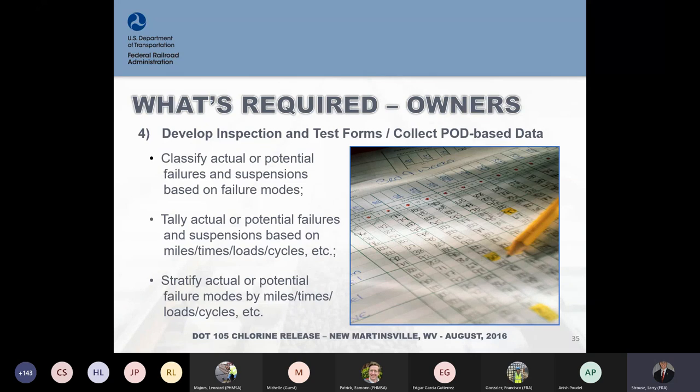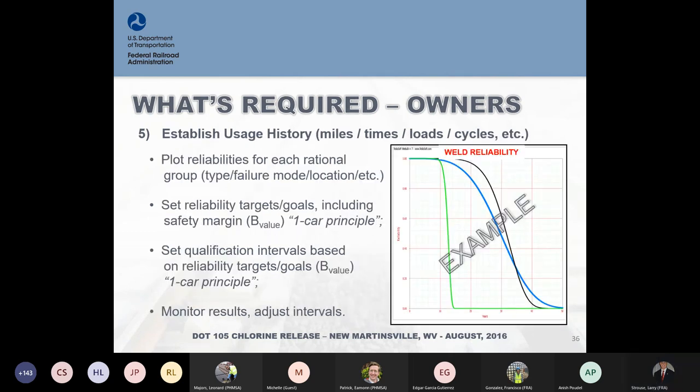While that is a significant location, it may not have the same gravity as cracks found in the parent metal right at the toe of the fillet weld between the fillet and the tank shell. This would have significantly higher risk and higher consequence, and it might be something that the owner wants to accelerate the inspection interval on based on that failure mode.